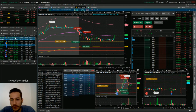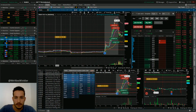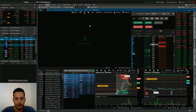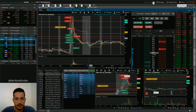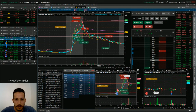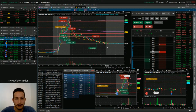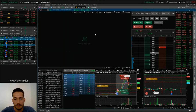Huge volume on FRAN, guys. Big stuff here. Still probably want to be a little bit careful with FRAN overall. We know this thing has done it before. Except last time, it didn't have that big crack back above VWAP. It never cracked back above VWAP. It just started selling off all day. This time, it looks like we are back above VWAP. So that's actually much more bullish.